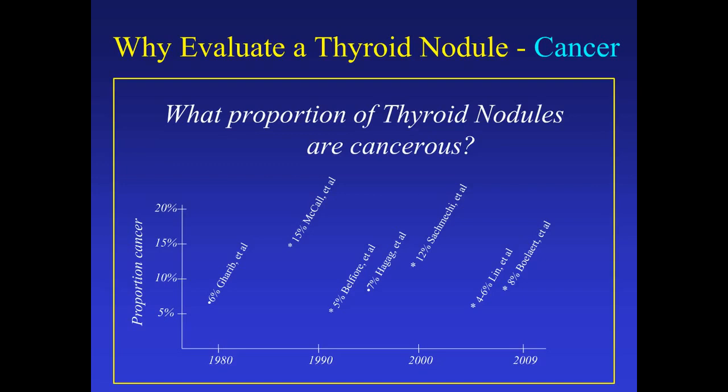I begin to show this on this graph. On the y-axis is the general proportion of cancerous nodules in a series of nodules that have been collected. Most of the data available to us comes from a single hospital or a single institution, and there have been many published over the course of several decades. I simply show the date of publication here on the x-axis.